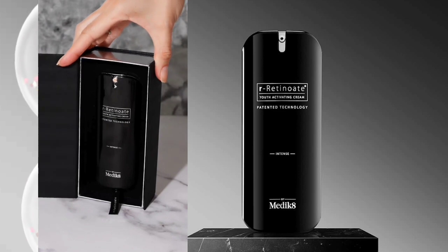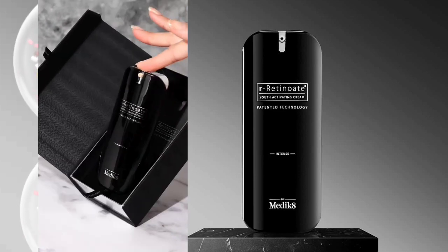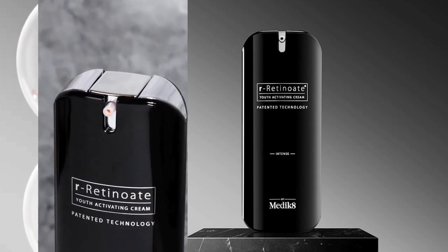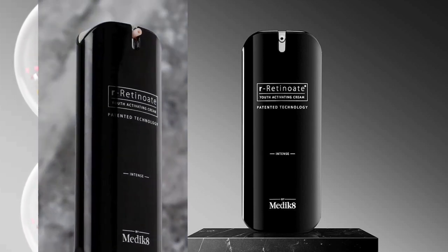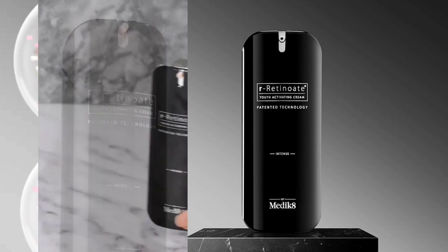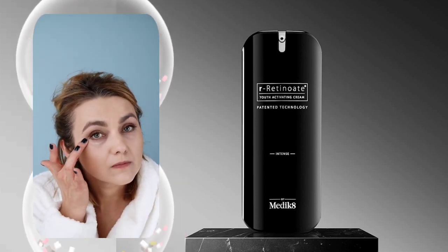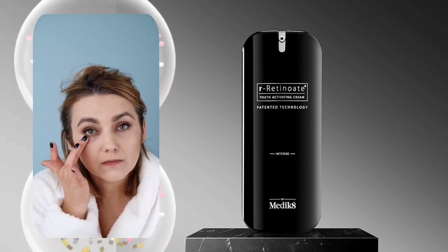I am back with another skincare product, which is Medik8 R-Retinoate Intense, a night cream. This product targets the appearance of fine lines, wrinkles, and blemishes. This cream features an innovative combination of retinal, retinoate, and retinaldehyde that works to target the look of fine lines and wrinkles while helping the skin to regenerate.